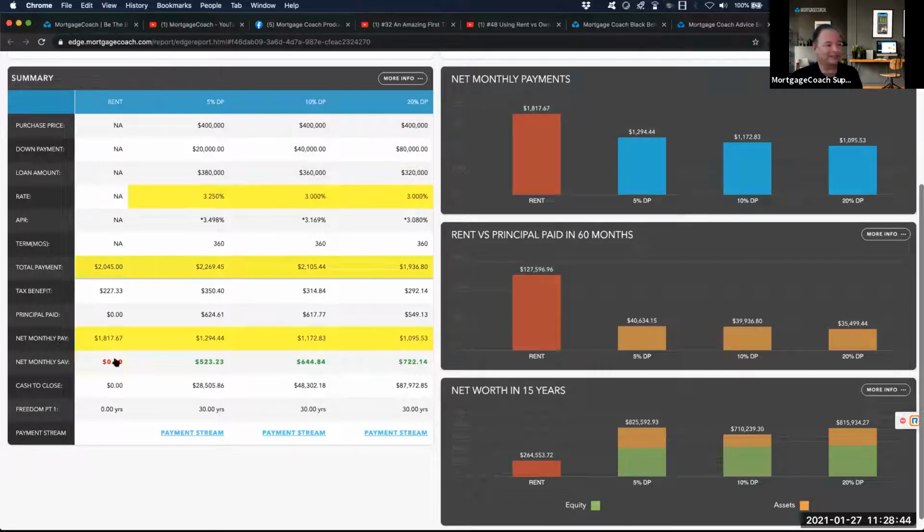The net monthly payment takes into account the tax benefit, if you choose to have it in your conversations, or the principal paid. It'll be deducted from the out-of-pocket or their gross payment, and that's how the net payment is calculated. So if you see, when you take those two factors into consideration, their net monthly payment in this particular example is going to be significantly lower than what they would be paying as a renter. So that's a way you can tailor those conversations about the areas you think are important for that first-time home buyer. Is it going to benefit them to put 5% down, 10%, or liquidate their entire portfolio and put 20% down? What's going to help them achieve the greater net worth over time?